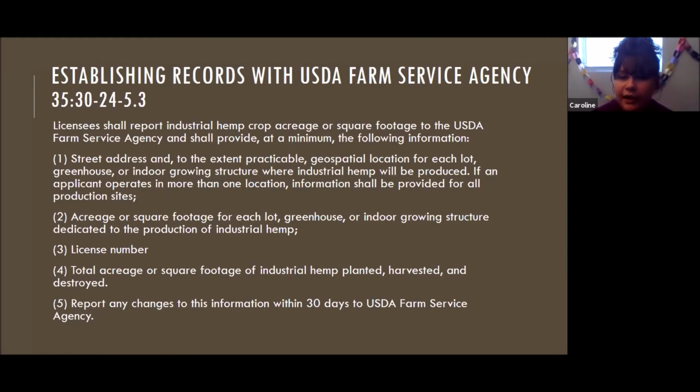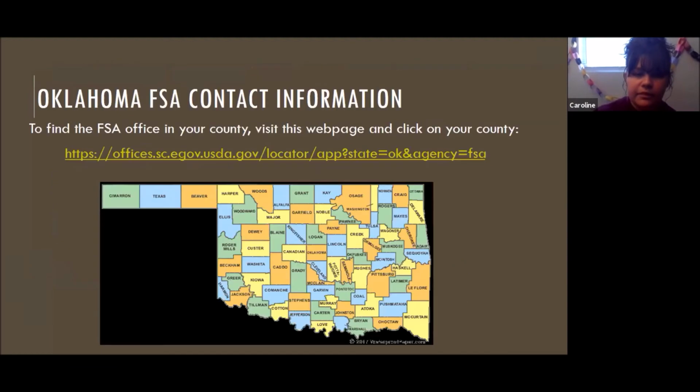You'll have to include your street address, hopefully the GPS as well, whether it's indoor or outdoor. You need to include the acreage or square footage for each lot, greenhouse, or indoor space dedicated to industrial hemp, your license number, which would come from the Department of Ag, and the total acreage or square footage of any hemp that's planted, harvested, or destroyed. Report any changes to this information within 30 days to the FSA office.